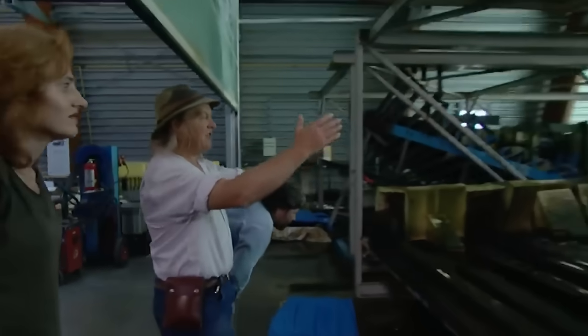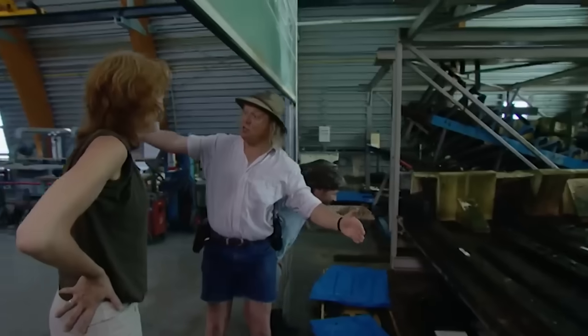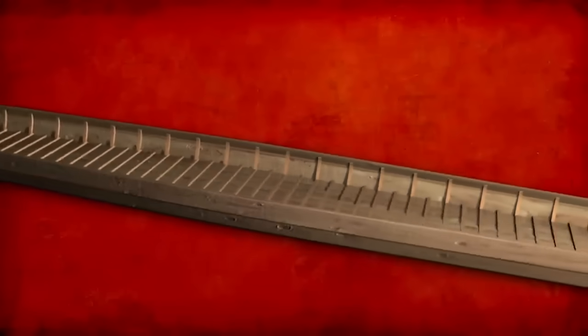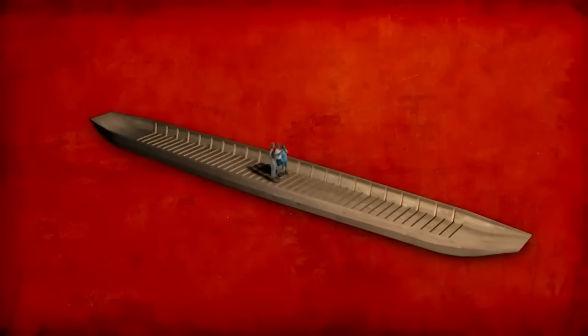I mean, it's big enough seeing half of it, but when you think about what it's like full size, it's enormous, isn't it? It's enormous. What Phil's looking at is half the length of the boat, which has been cut into two for ease of storage. These barges are a bit like a punt, and this one measures 2.5 metres wide by 25 metres long.